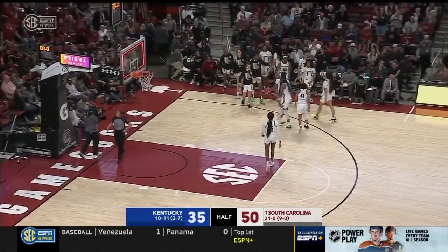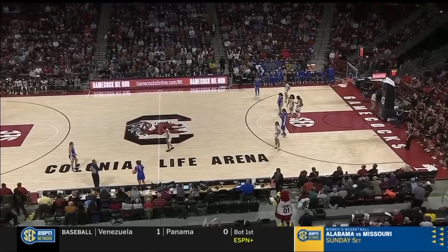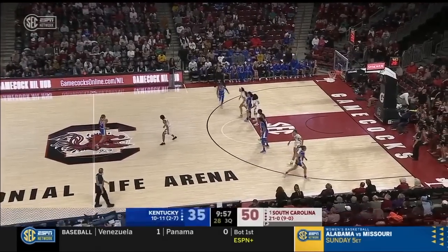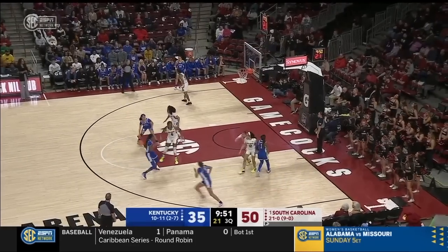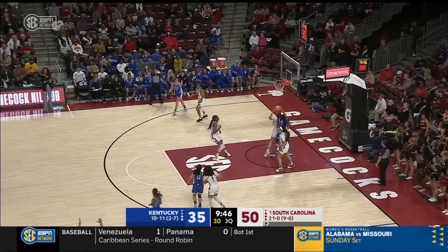And at the half, South Carolina up 50-35. Look, early on though, Kentucky had some moments. They led a few times. It was back and forth a little bit. What was working well when that was happening for Kentucky? They had really collapsed. They started out the game collapsing inside and forcing everything from the perimeter, and South Carolina was turning the ball over and taking some ill-advised shots.